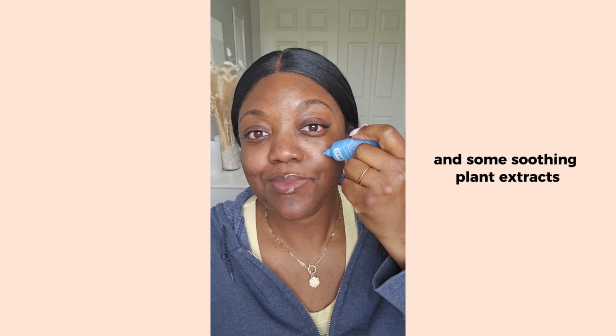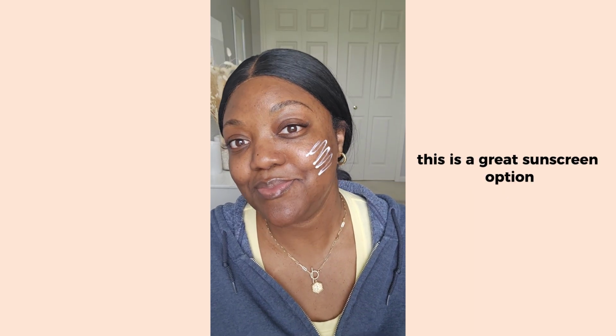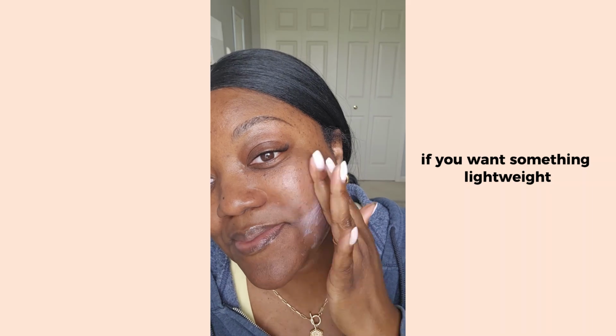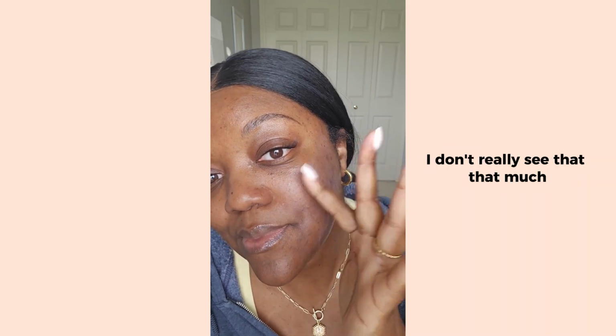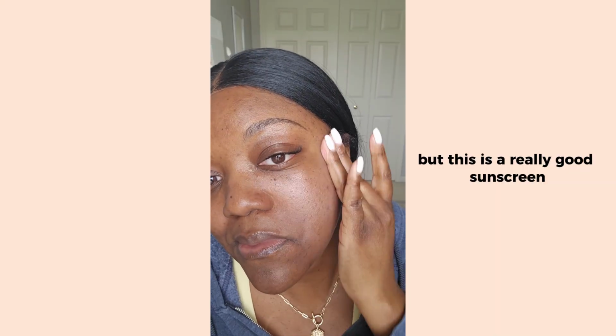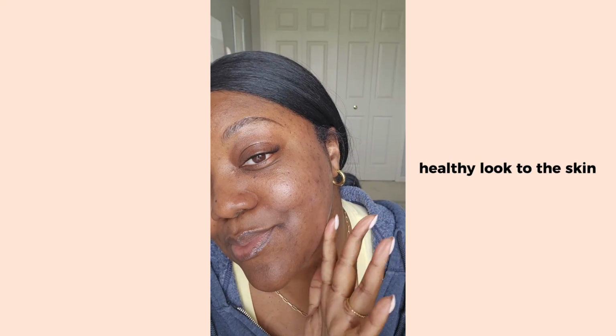The Paula's Choice Youth Extending Daily Hydrating Fluid is an SPF 50. It's got antioxidants in it and some soothing plant extracts. This is a great sunscreen option if you want something lightweight. It's supposed to minimize the look of pores. I don't really see that much, but this is a really good sunscreen just to give you that hydrated, healthy look to the skin.